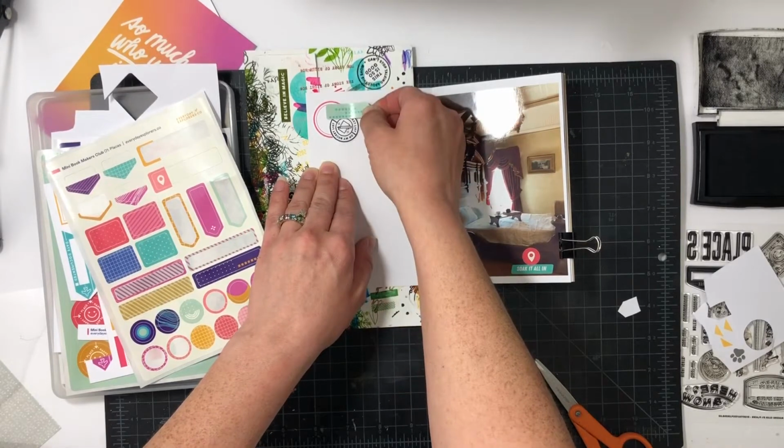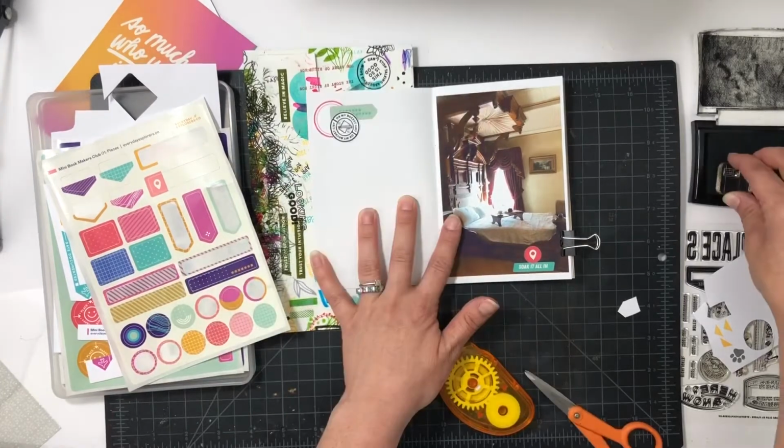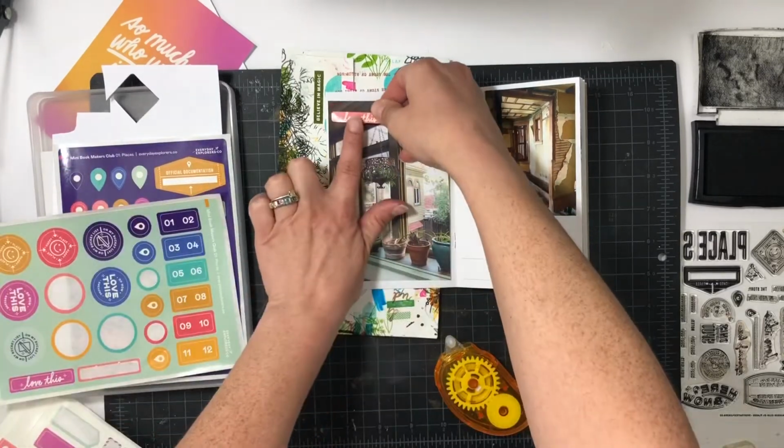So I took one of the cardstock circles, I cut that out, layered on a stamped sentiment, and then put an arrow, and then I just stamped notes. And then, like I said, off camera, I will journal about that.